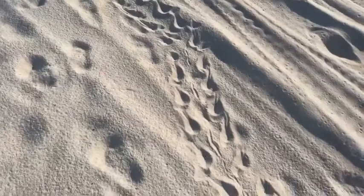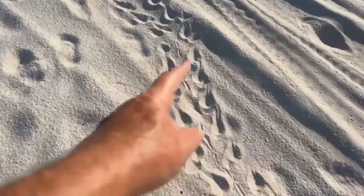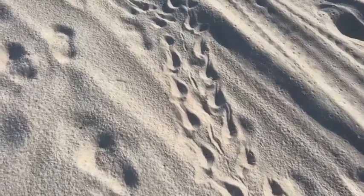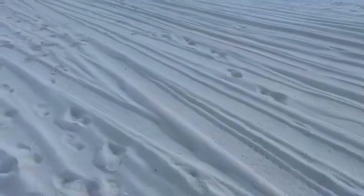Kind of looks like a big sea turtle. You can see its little tail dragging in the middle of the tracks there. The gopher tortoise out taking a stroll on the beach. So we know some of our gophers are back.